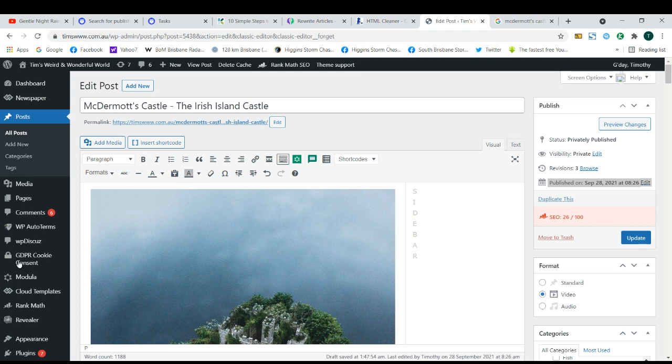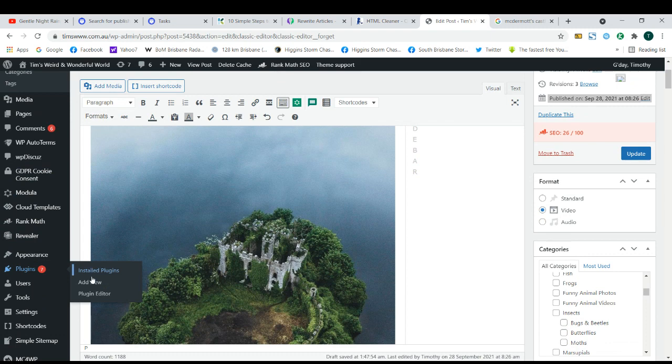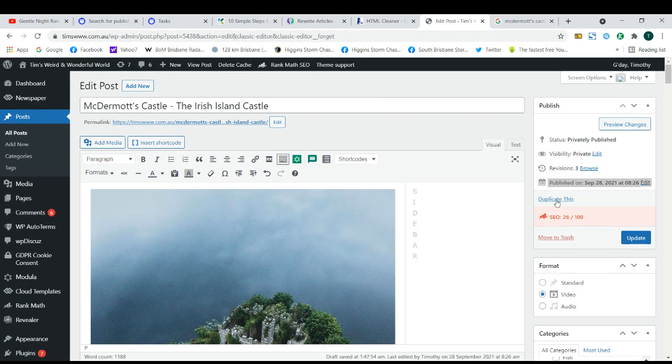You can just go to plugins, add new, and then type in duplicate. And if you're writing constantly and you've got a lot of settings for each blog post and you want to keep them all the same, you can use that.